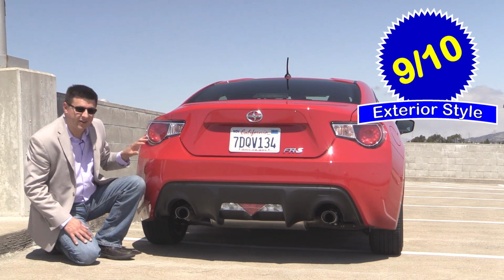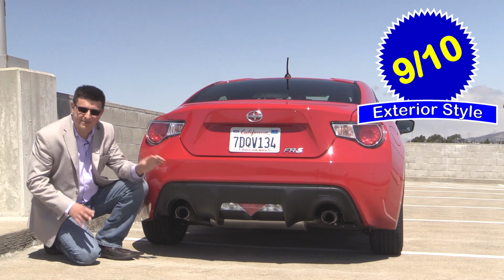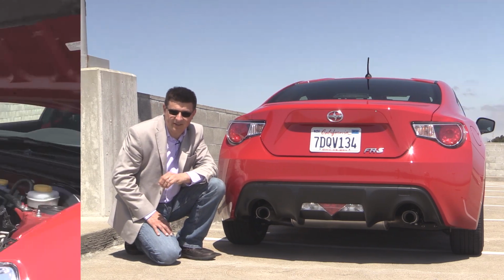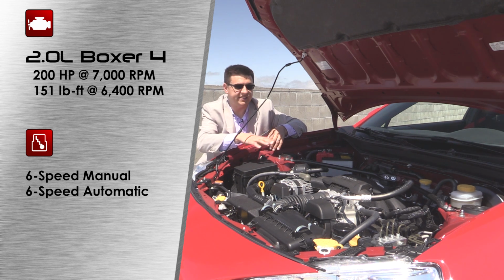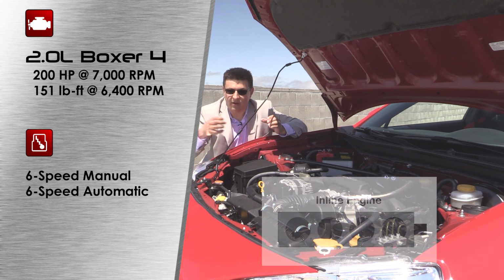So if you do plan on tracking your FR-S like some people do, then you will be happy to see those right on the car because it makes it an awful lot easier to put your car on a car carrier and strap it down safely. Under the hood is where you'll find the biggest example of the Toyota and Subaru collaboration on the FR-S and the BRZ. It's this 2-liter 4-cylinder boxer engine. Now, most 4-cylinder engines are inline engines. That means that all the cylinders are right in line with one another.